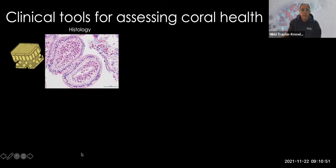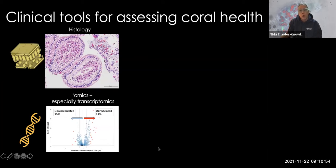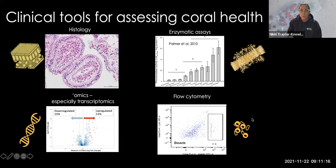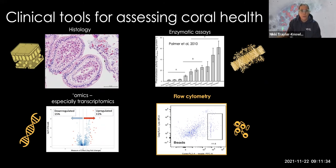So we have a lot of clinical tools that we use for assessing coral health, from histology, where we want to understand the tissue structure, to omics, a broad-scale understanding of their genetics and gene expression, or protein expression, or metabolic expression, to enzymatic assays, in this case looking at phenol oxidase activity in different corals. Most recently, what my laboratory and collaborators have been working on is developing flow cytometry to look at live cells and use that as an assay to contribute to all the other tools that we're already using to understand the health of corals.